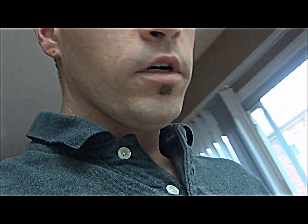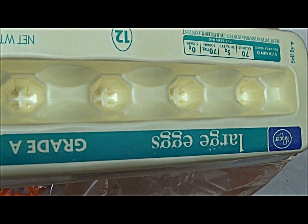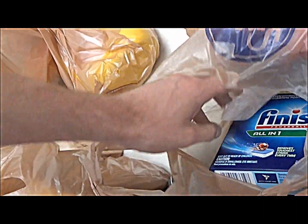But anyway, I wanted to give you a quick look at our grocery haul this week. This is pretty typical. I think we usually get a bit more, but I'll show you what we got. So we got some wheat bread. Honey wheat, tender twist. Large grade A eggs, one carton. We got dishwashing stuff. You're not interested in that.